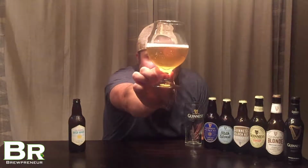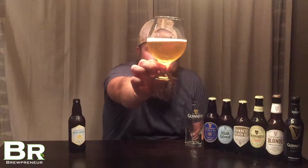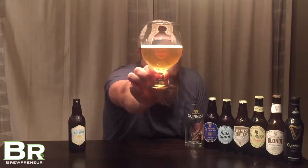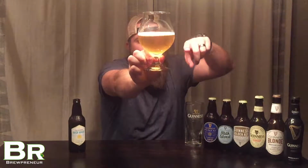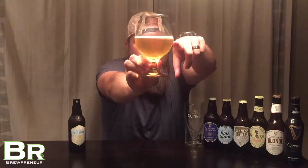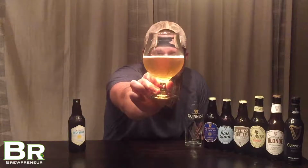The Irish Wheat beer. All right, we have a beautiful golden color there. Golden yellow, maybe a little straw pale golden color. Definitely more yellow as you get towards the bottom of the glass, more golden towards the top. There's a little bit of a haze in there, kind of typical of a wheat beer. Just a little bit of a haze, not much.